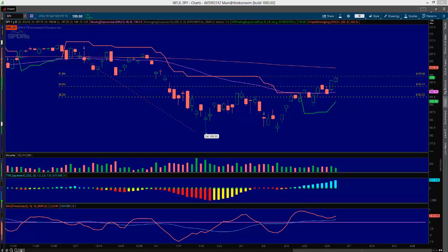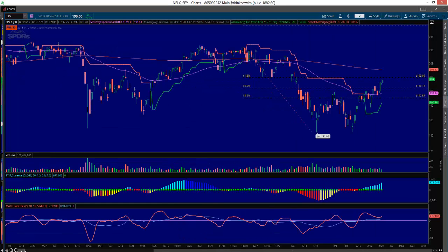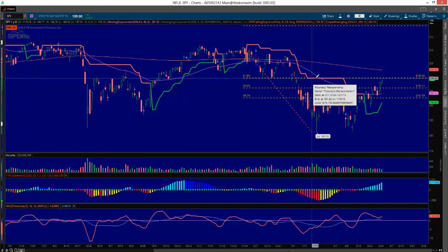So right now I have up a chart of SPY. I do have some fib work drawn. I will pull this out a little bit so you can see it on a longer term. For those who don't know, this is the ATR trailing stop. I really like it, but I'm still finding my way with it a little bit. Anyway, you can see the SPY is hitting resistance right here.